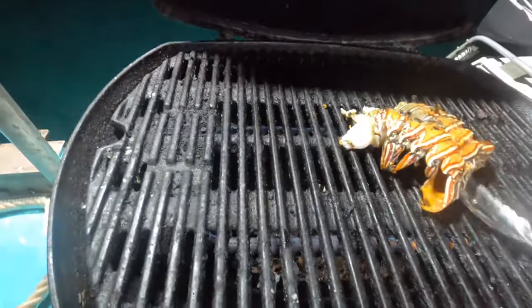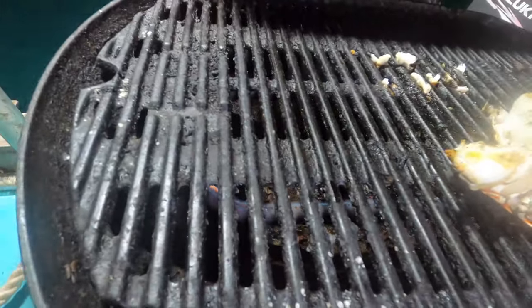All right, I reckon our crayfish should be pretty well cooked. Looks pretty cooked to me. Well, we're going to take it into the sink and we'll open it up and chop it up and see whether it's cooked or not. I'll grab a plate. I'll grab a knife. I'll sit these down just here.